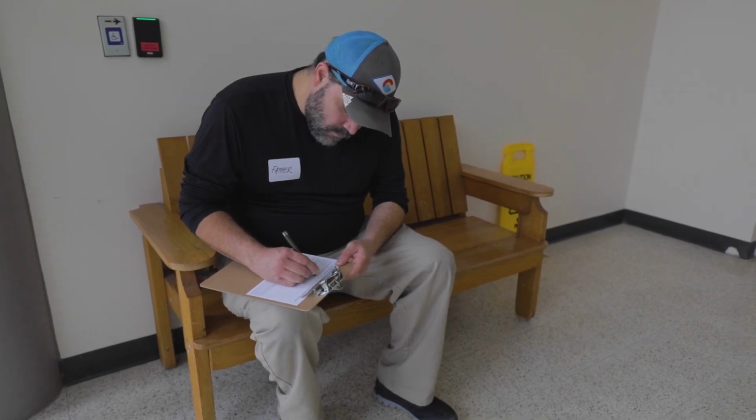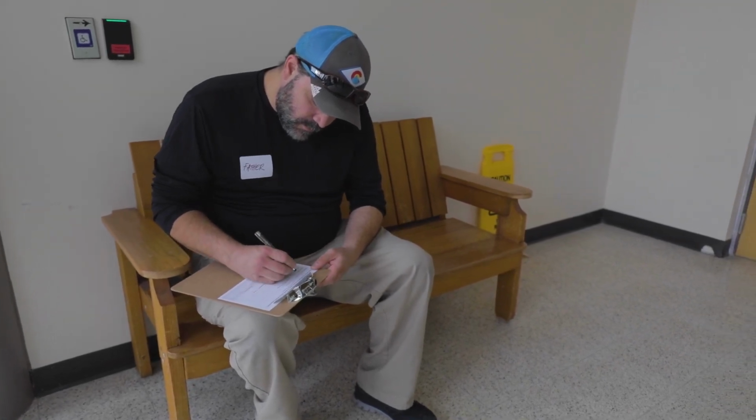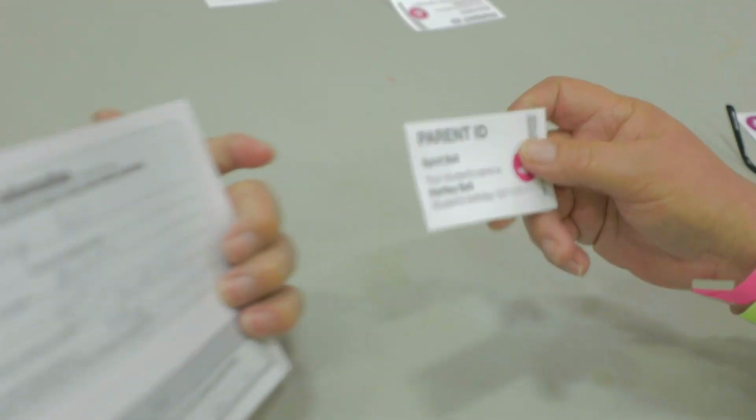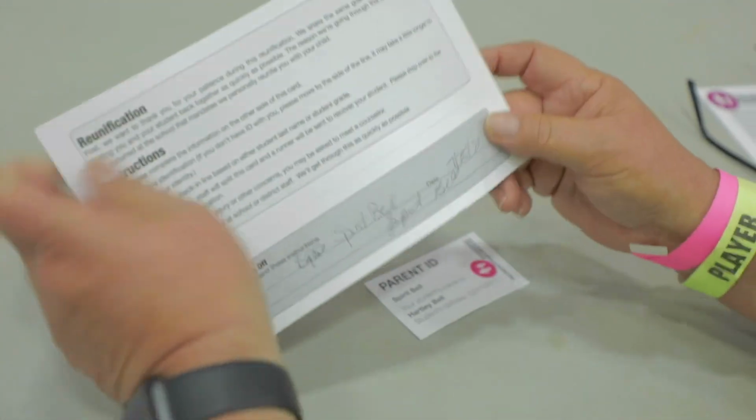A guardian or parent that's coming to reunification should make sure that they have a valid ID, and that can be a driver's license, a state-issued ID, anything with a name and a picture.